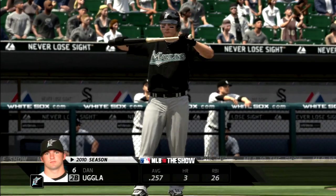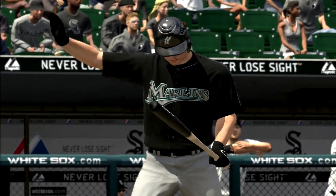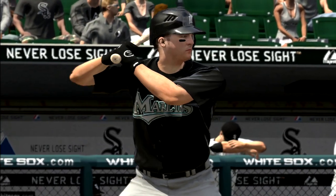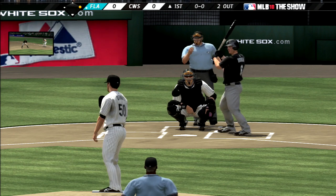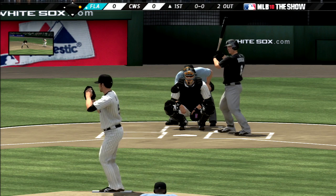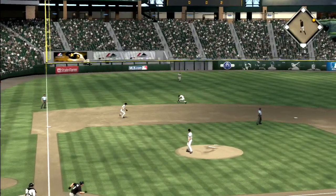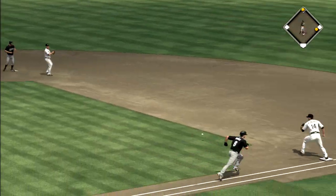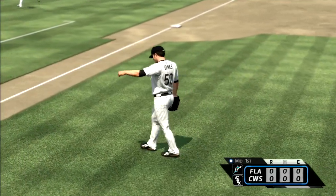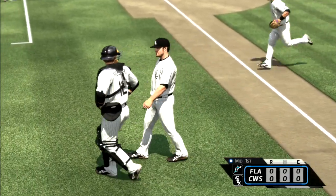Dan Uggla will step in now. Damon leads. Here's the pitch. Now a swing and a hard hit ball to short. Low throw, but Cabrera digs it out, and that'll end the inning. So a good start to the ball game here for John Danks. Now it's the White Sox turn in a scoreless ball game.